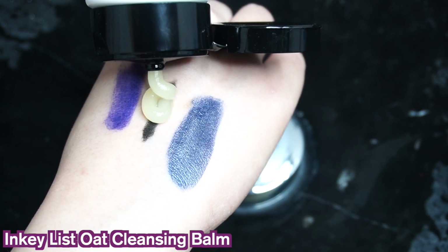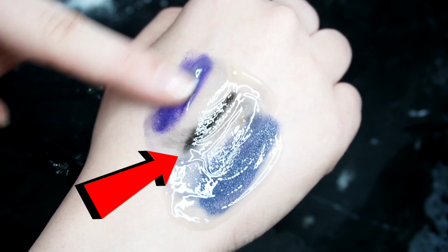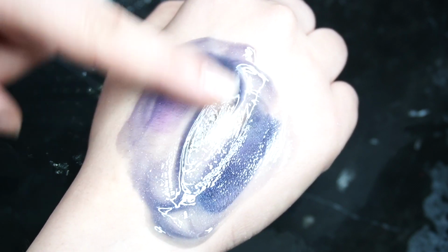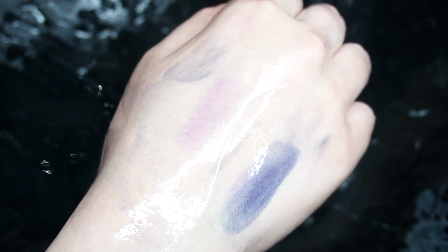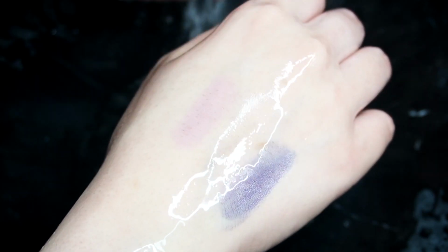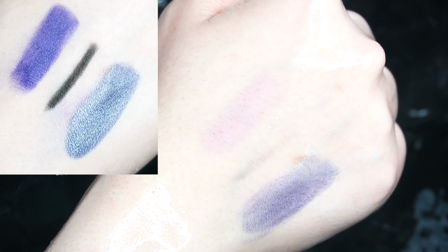In terms of the Oat Cleansing Balm, this melts into an oil rather quick. And you can also tell that it's immediately dissolving the eyeliner and MAC lipstick quite quickly. The makeup is really melting and dissolving. And then, when water is added to emulsify the product, you can see that the lipstick and the eyeliner have really faded. And what's really impressive is that the liquid lipstick has really faded. I think that's quite effective and successful. As you can see, it did a really good job at fading the makeup.